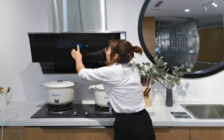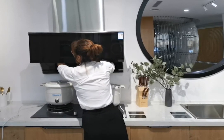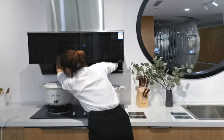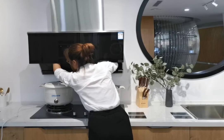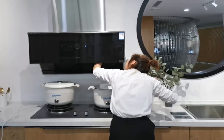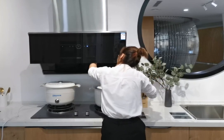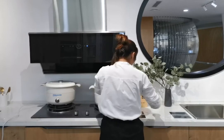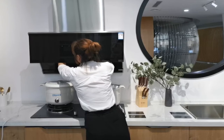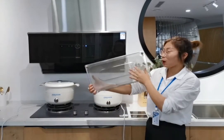And now I take the oil mesh out. Sorry, because this range hood is new, so I need to first slip the... Just wait a minute. Okay, now I took it out, and you can see that this is our oil mesh.